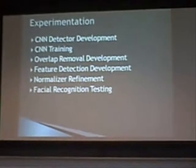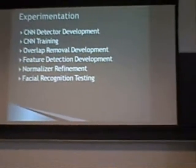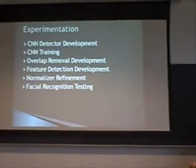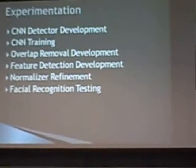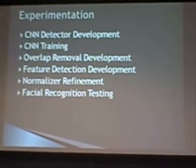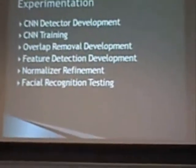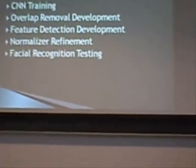So my experimentation carried me through developing the algorithms I felt were most well suited to a wearable computing system. I first implemented a convolutional neural network face detector. I also had to train a training set to accurately detect faces, which was the most time-consuming part of the project. I developed a novel overlap removal algorithm. I implemented the Haar cascade for feature detection. I wrote a normalizer that normalizes each face based on the feature detection and passes it to a facial recognition module to attempt to recognize individuals seen in a frame.